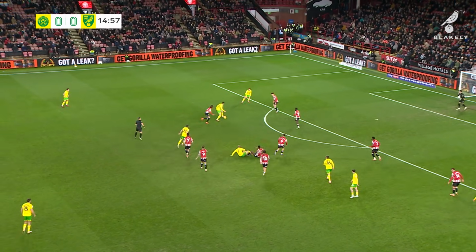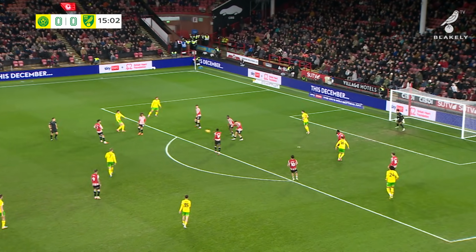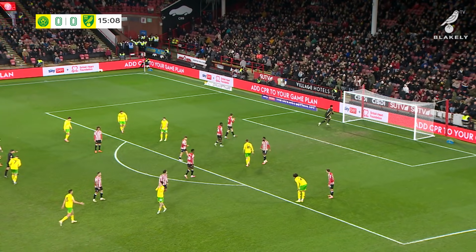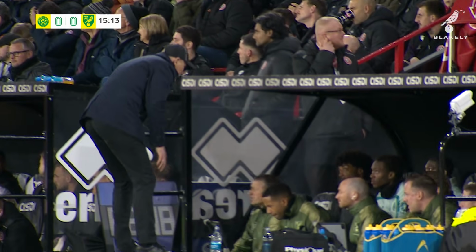He's 30 yards out. Maatsen goes down, no foul. Schwartau feeds Sargent in the penalty area. Back out to the edge of the box, and Schwartau digs out a shot. It's blocked. Comes out to Callum Fisher, who started this attack off. Hits a shot! Oh, the keeper tips it over the bar. Norwich have a corner.